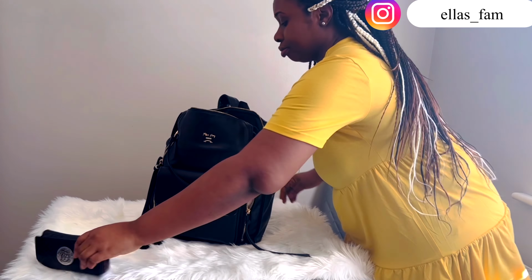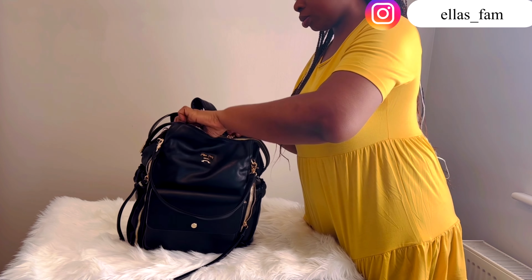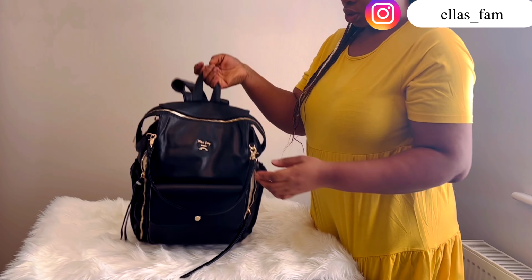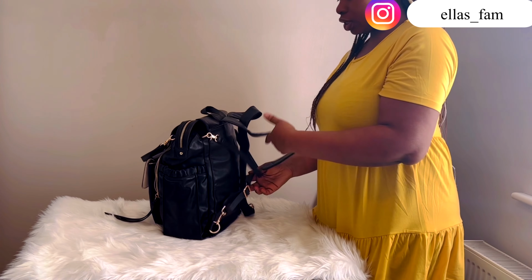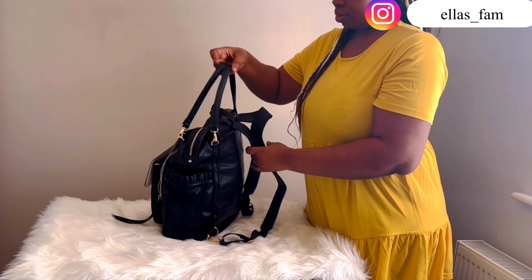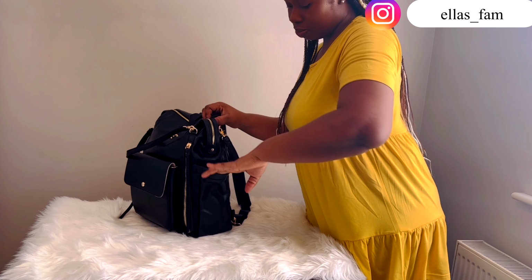So guys, you can see how everything fits in this bag. So this is a UK leather diaper bag, so it is a UK brand. For those of you interested in this bag, trust me, this bag is so stylish, affordable. You can go and check them out. So I'll be going out with this bag now. I just wanted to show you guys what I put in this bag, and it is really stylish and affordable.